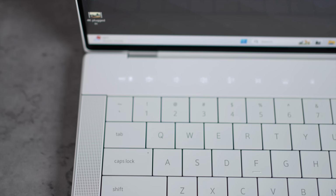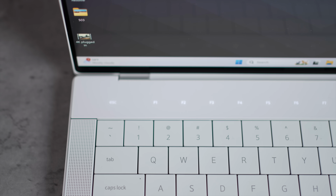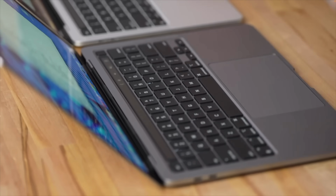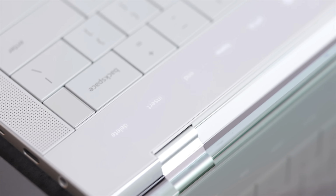Now, above it, this is where things get a little bit weird. Now I could see how it looks so sleek, and you can hit the function button to access that row of special function keys, or you can have it be vice versa. But it brings me back to Touch Bar MacBook vibes, which most of us were happy that Apple went away from. Now, in general, if you're looking down and pressing keys, it's not bad to use, but what gets tougher is if you want to use these keys without looking, which I often do, especially the escape key or the delete button.